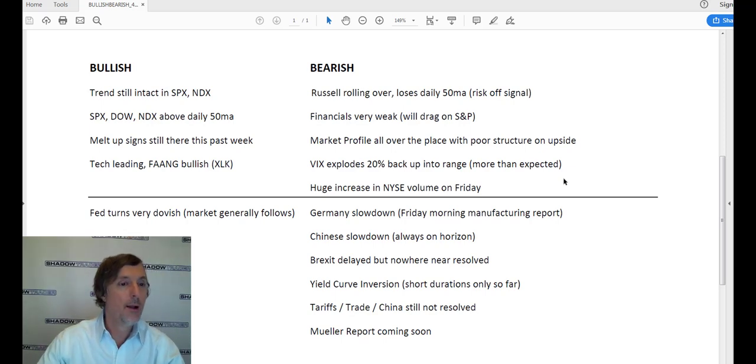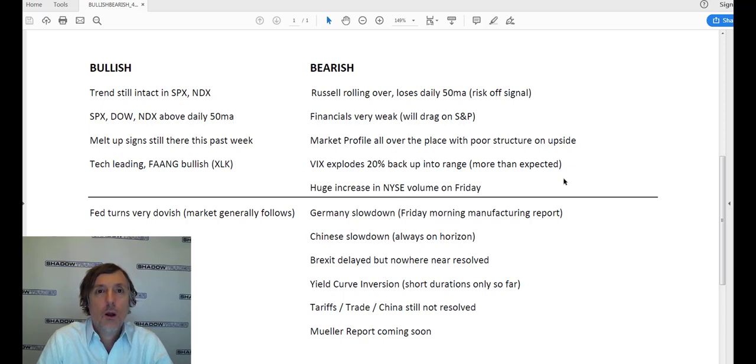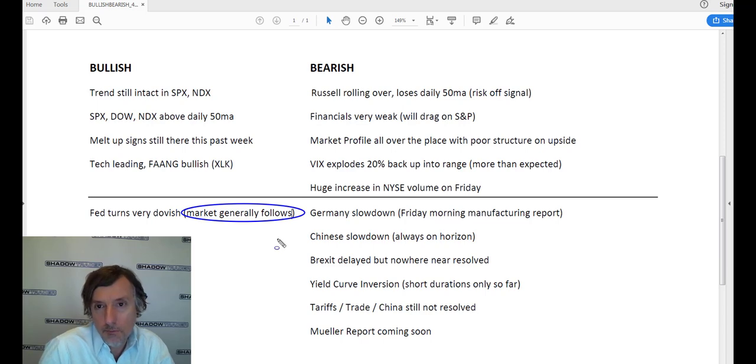All right, now let's talk a little bit about these fundamentals, and here's where we're going to get into what caused this activity on Friday. All right, or actually before. So in the bullish column, there's only one thing really, which is Fed terms very dovish, and I said market generally follows. Market is very, very sensitive to monetary policy, and the bigger moves in the market tend to be driven by what the Fed is doing.